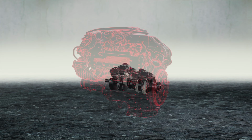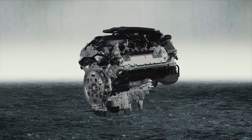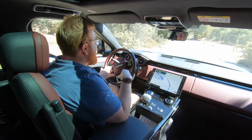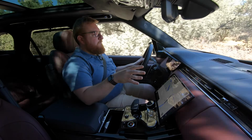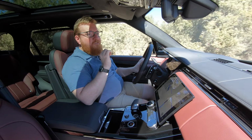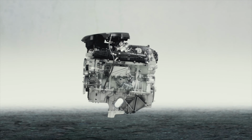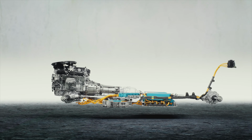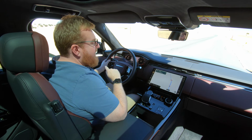There is also a V8 version that has a 4.4-liter twin turbo V8 from BMW, and that makes 523, something like that, horsepower. I drove that in the Range Rover. That has tons of power, but it really isn't necessary. The smaller engine here is terrific. And then there is going to be a plug-in hybrid one as well that will have this engine and will get about 48 miles of all-electric range, which is terrific. That's one of the best, and I'm going to drive that here in a bit.